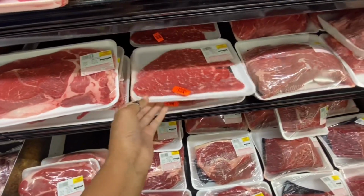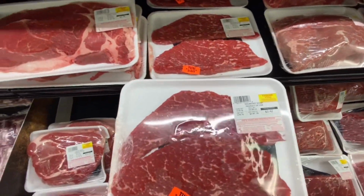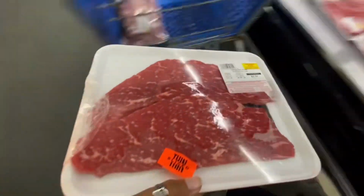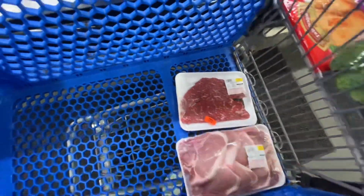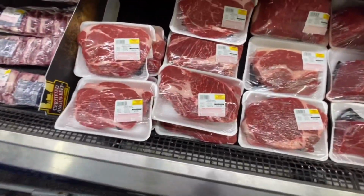Now we're just looking at some breakfast steak. I did end up picking up one of these, only one, because I had another pack at home in the freezer. This was the thin slice because we like making these with our eggs in the morning.